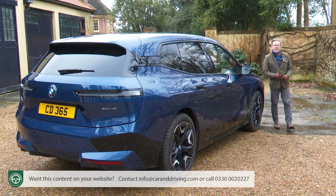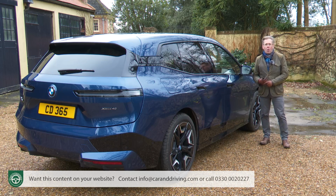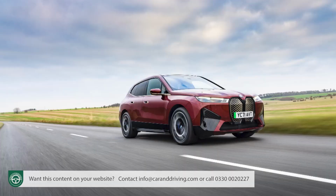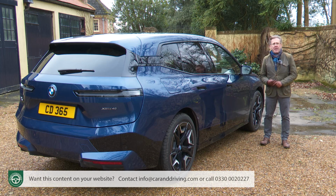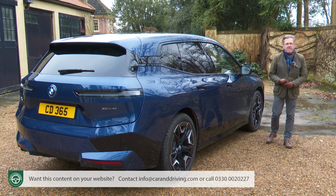The other obvious rival is Tesla's Model X, which in its main dual-motor all-wheel drive form is priced close to a well-specified iX xDrive 50 M Sport model, but can only deliver 348 miles of driving range. It's taken the European motor industry over a decade to get on terms with Tesla in that respect, but finally it's happening.